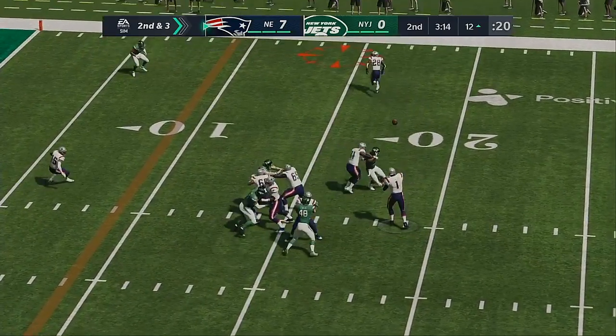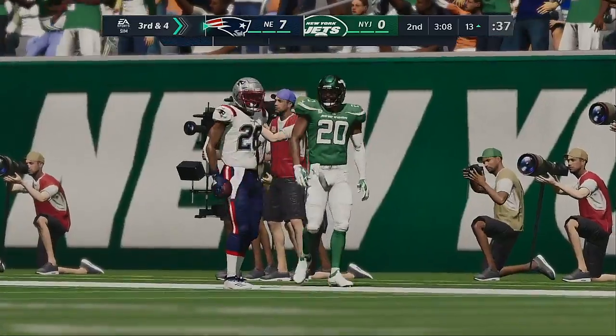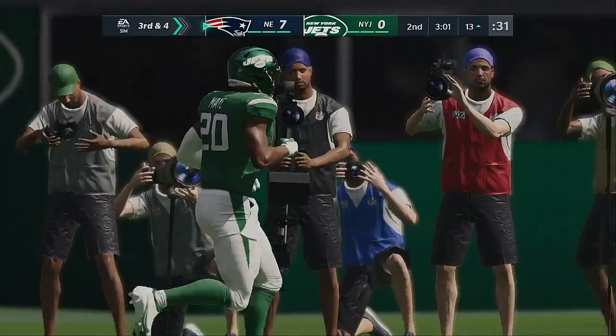On second down, here's Newton. He completes it right side to White, and they'll lose yardage here. They go backwards to the 13-yard line. It'll be a loss of a yard, and that's going to lead to a third and four coming up.